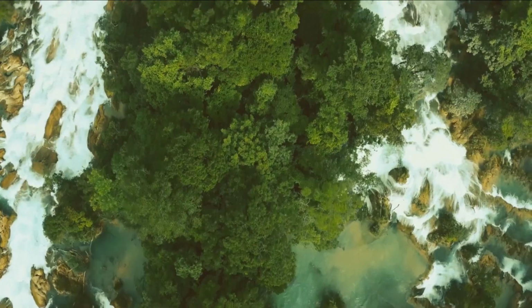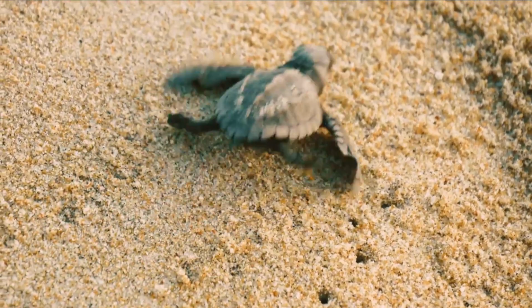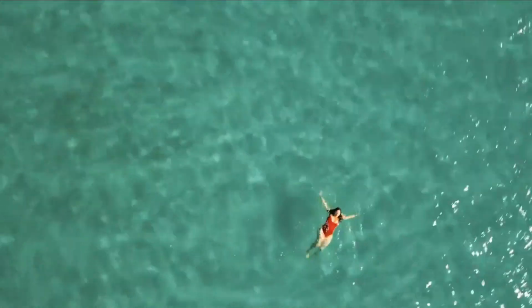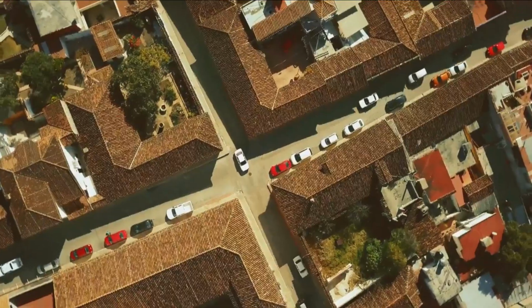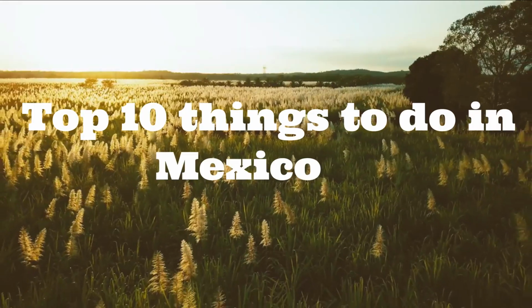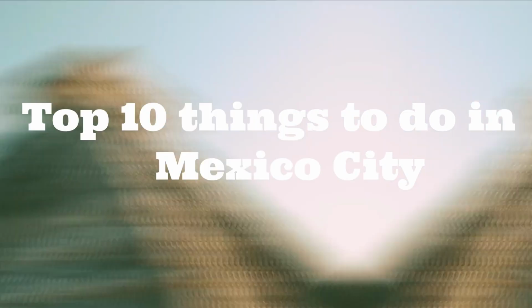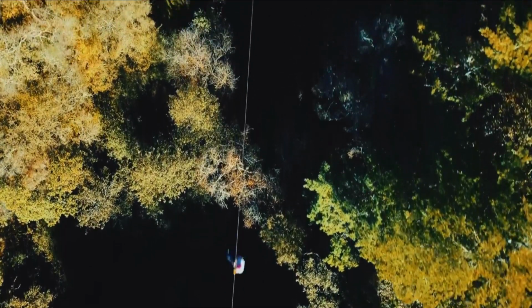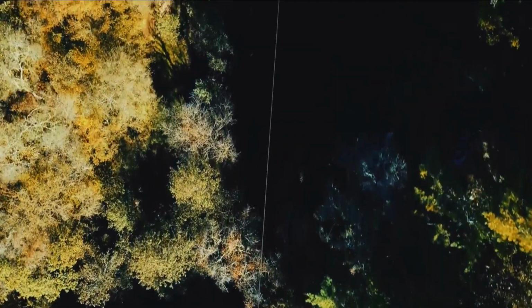Welcome to the heart of Mexico. Get ready to embark on a vibrant journey through the magnificent Mexico City, where culture, history, and excitement converge. Join us as we unveil the top 10 must-do experiences that will make your visit truly unforgettable. From iconic landmarks to hidden gems, let's dive into the essence of this captivating city.